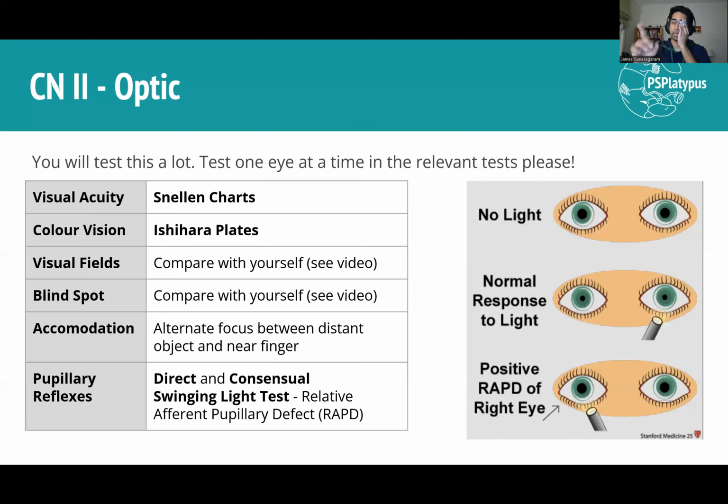It's important that you're halfway between you, because you're going to be comparing your vision to theirs. So you're the benchmark in all of these tests. Obviously that's not going to work if you have one of these visual losses, but the idea is if you can see it and they can't see it, we call that a deficit.